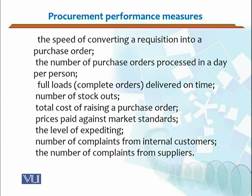And of course, the number of complaints from the supplier, for whom your procurement department is actually the customer. So was the information provided to the suppliers complete, or was there something missing, and do we have a process of providing our suppliers with the information in different parts, which is not good, because product information should be complete at the time of the purchase order.